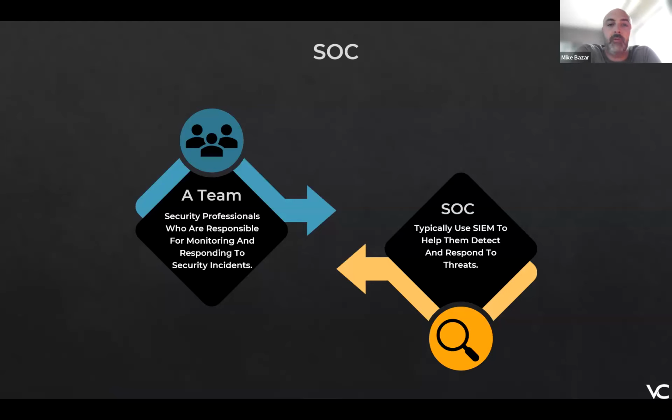They're looking for the abnormal. They're pulling all of those pieces in. And we'll hit on that a little bit more as we go. But that's the primary difference, right? A SIEM by itself is worthless, because I can collect a whole lot of data and stack it in the corner and do nothing with it.